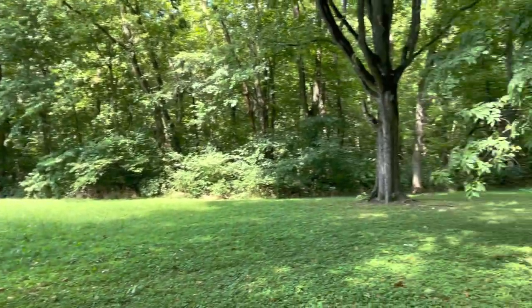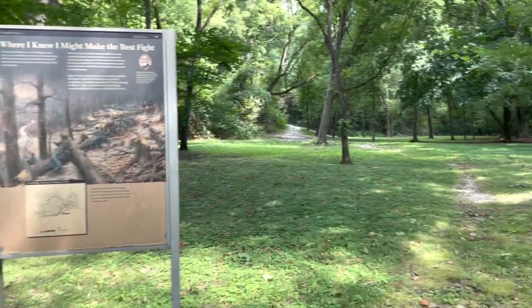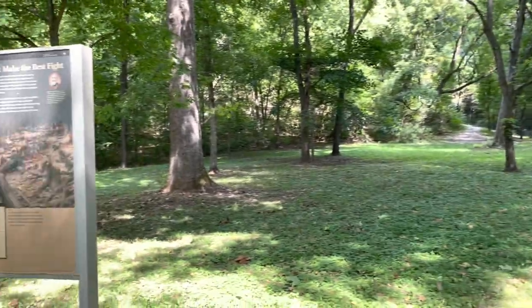And so the Union forces set up trenches along this area here. Actually, you can see some of the embattlements up that trail right there. So, let's go up that road.